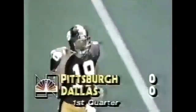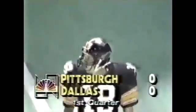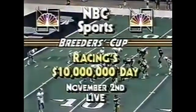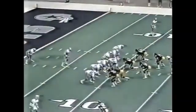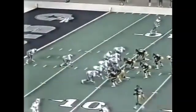4:16 time remaining. We're in the first quarter. You should be with us on November the 2nd. Looking forward to that one. No score. Dallas has the ball at their own 10-yard line.